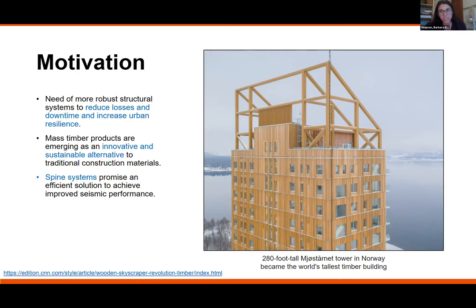So what we've been thinking about at Oregon State is the development of an idea that is by no means new. In fact, my background is in a lot of steel construction, so you're about to see a ton of pictures of steel buildings, which I think is great for a mass timber meetup. But we had this inspiration of developing a family of lateral force resisting systems that we're calling spine systems, in order to achieve enhanced performance objectives and reduce losses and repairs after a seismic event.